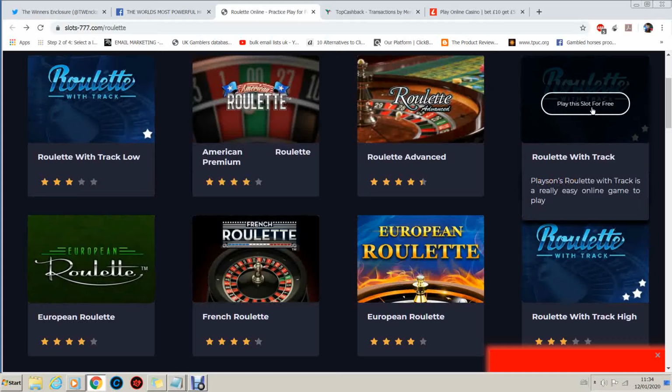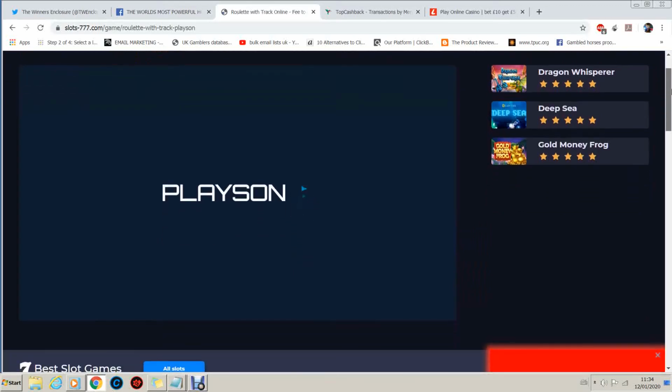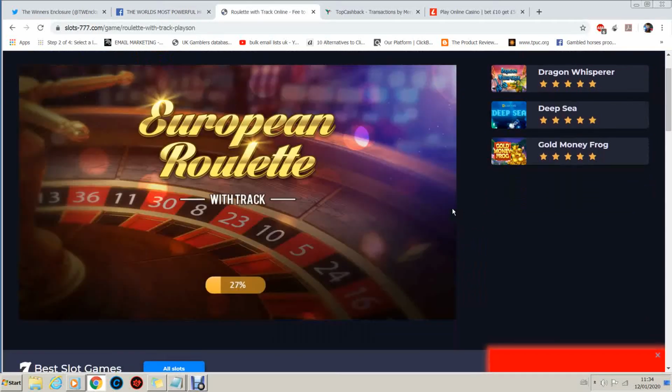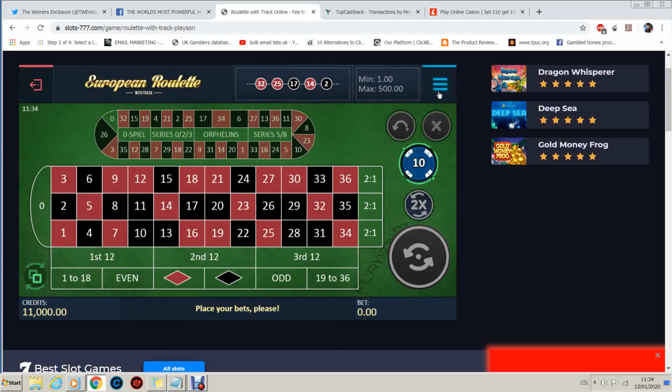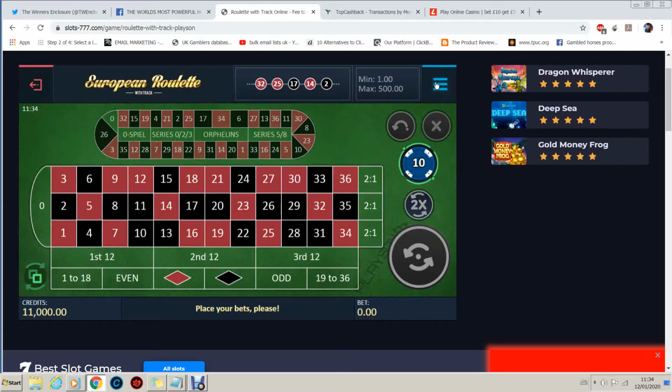Let's try that one, roulette with track. Don't know what all that other stuff means. It's a labour intensive thing. If you get a table where you can set your stakes, I'll show you how to do your stakes in advance, so it's much quicker. I'm just going to do this as quick as I can right now to show you, not to bore you guys. Tap to continue. There we go. Let's put it on quick spin.